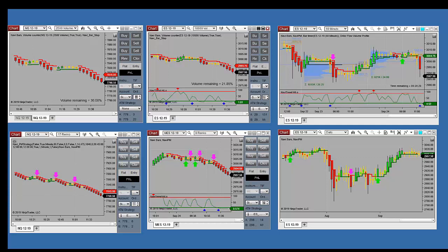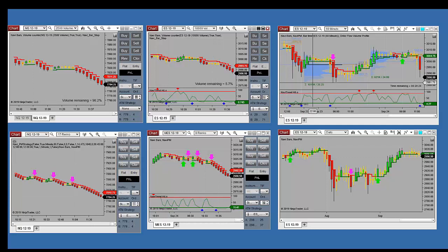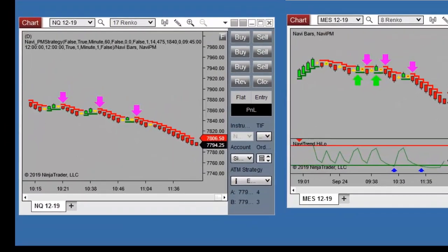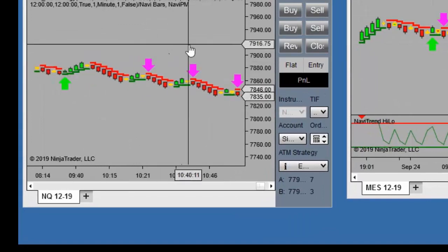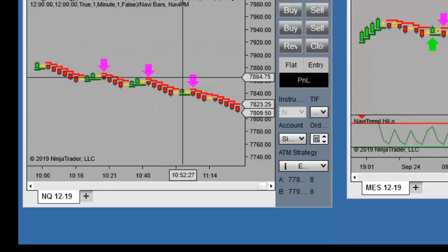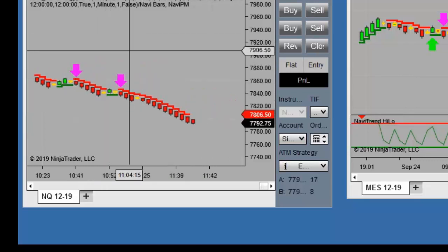All right, so you can see on E-mini, E-mini has had some support at about 2982. 2982, right now we're at 2986.75. All right, so lower left, there's a buy signal early on this morning, followed by 3 sell signals. We hit targets on every one of those sell signals.